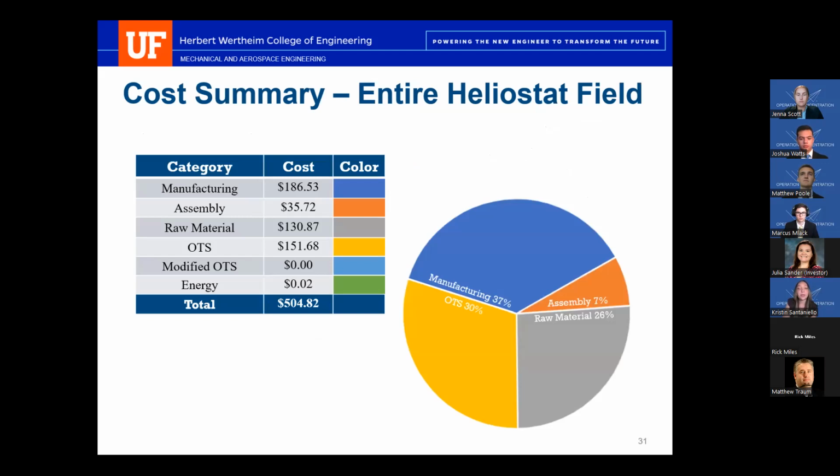And moving away from our analyses, we have our cost. So this is our cost per square meter for an entire heliostat field. As you can see, most of our cost comes from manufacturing. Almost half of our manufacturing cost is actually from water jetting. So we have a few parts that need to be water jetted.